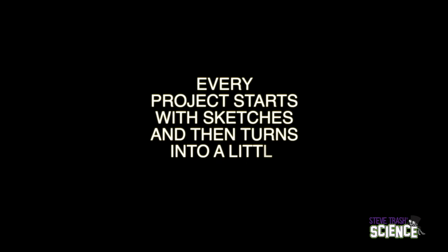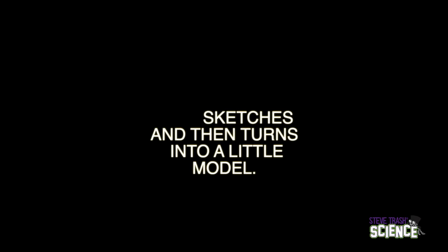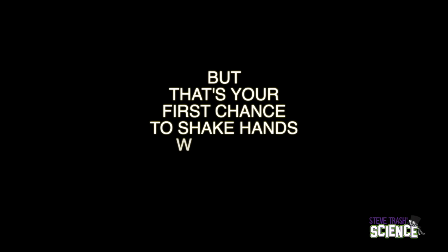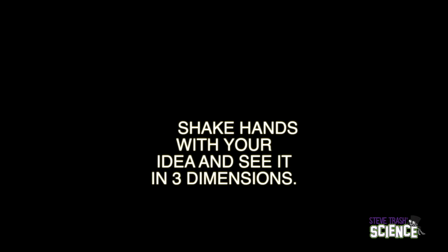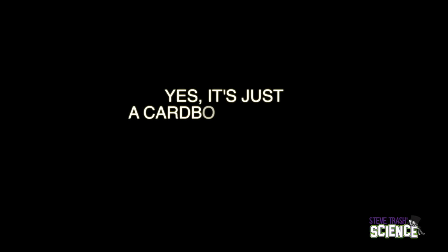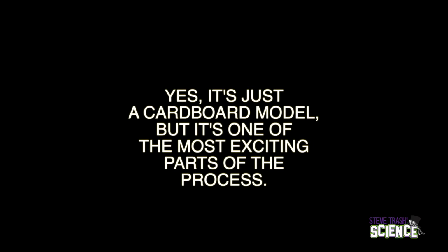Oh, every project starts with sketches and then turns into a little model. It's just a few pieces of cardboard or wood stuck together with tape, but that's your first chance to shake hands with your idea and see it in 3 dimensions. That's when old questions get answered and new questions get asked. Yes, it's just a cardboard model, but it's one of the most exciting parts of the process.